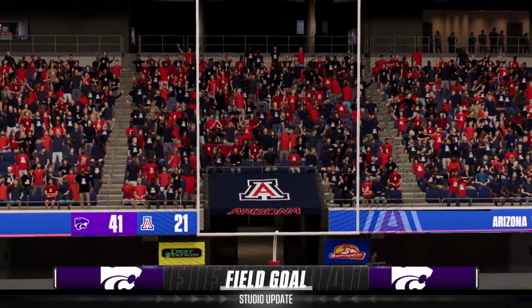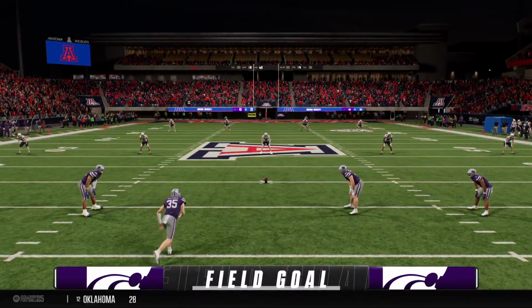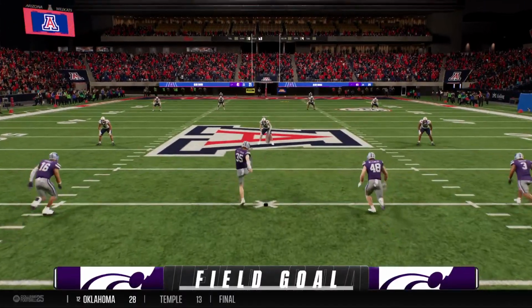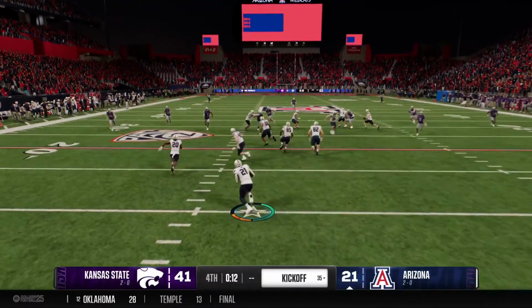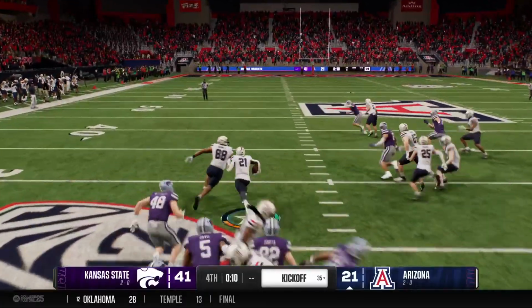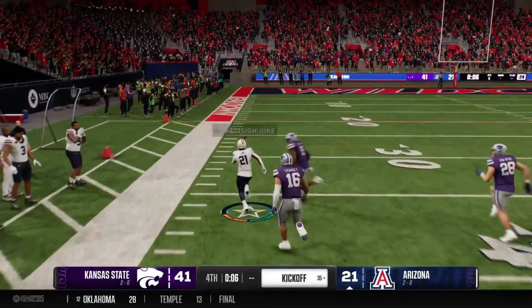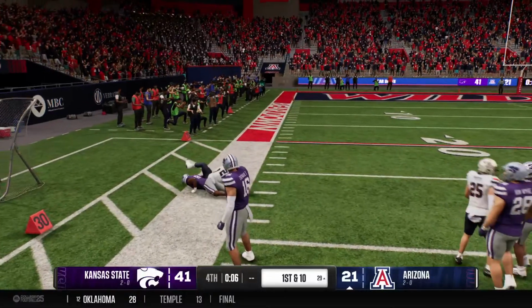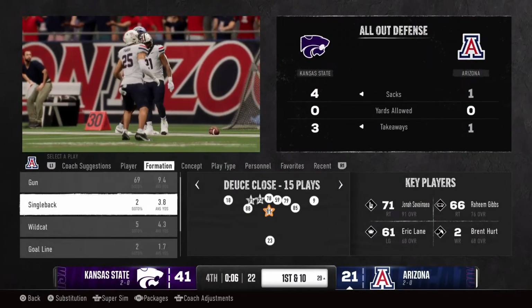Smashes it between the uprights. And now the lead is even bigger. That last field goal was huge. Now it takes a touchdown to beat you and not a lot of time to get it if you cover the kickoff well. From inside his own 10, he'll try to help out there. Oh, what vision. Oh, returns like that just swing the momentum. Almost took it to the house.